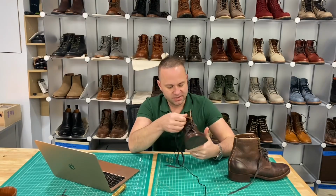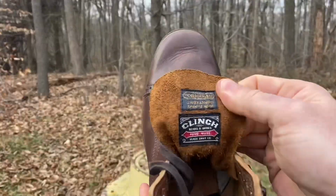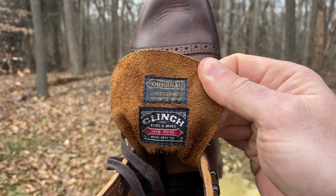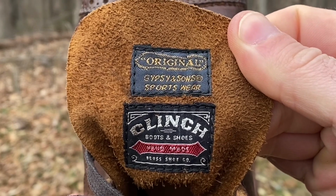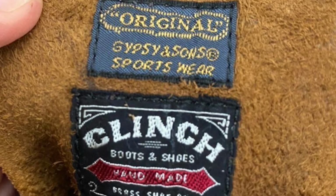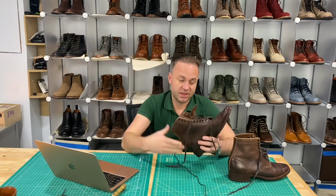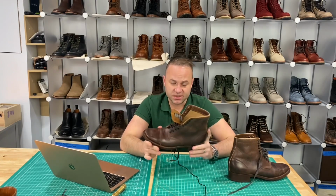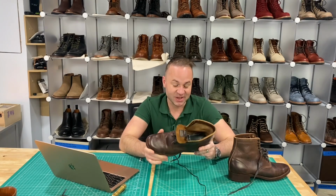The other thing that's unique about this pair is on the inside of the tongue it says Original Gypsy & Sons Sportswear. I don't know what that means. I tried to find a Gypsy & Sons website. It looks like this is a collab between Gypsy & Sons and Clinch, but I'm not 100% sure. You boot nerds, help me out here. I'm sure somebody out there knows the full story on this particular model. I don't. I scoured the internet. By that, I mean I tried for about 3 minutes to find these in Google and had no luck.